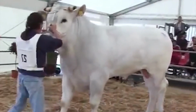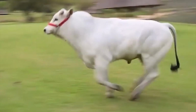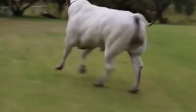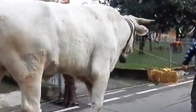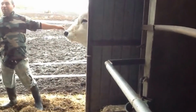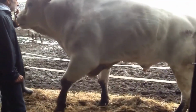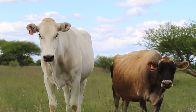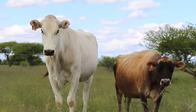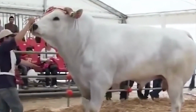The Chianina is a breed of bulls that resemble a cloud. No, I don't mean that they're fluffy. I just mean that it seems that the shadow of such a giant can really cover a small city. The height of this beast is 6.5 feet, about 2 meters. The weight can reach 1.5 tons. This makes him one of the biggest bulls in the world. He is so huge that it competes in size with young hippos.